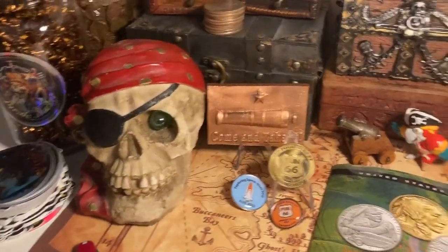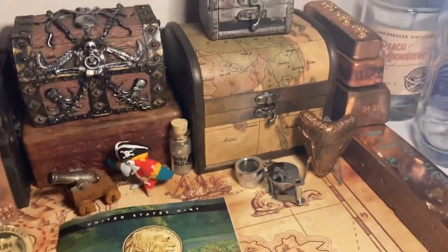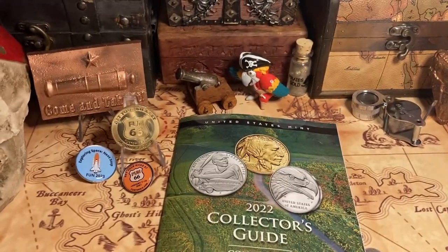Yes, I got a new space. Let me show you around just a little bit here. A little bit of a new setup I'm working on. Anyway, it's better than that crowded situation I've been in.